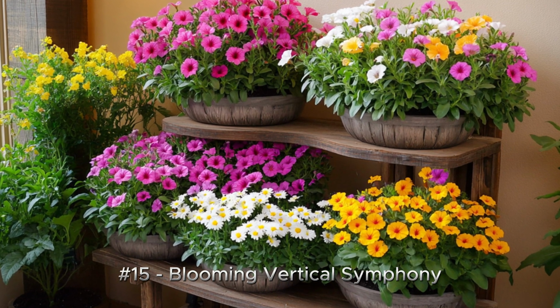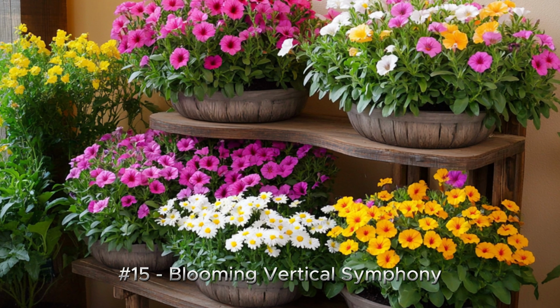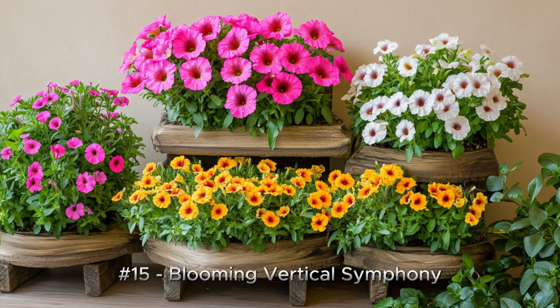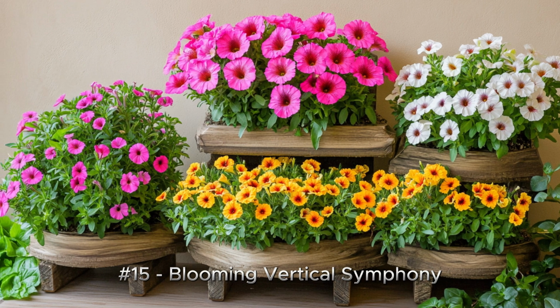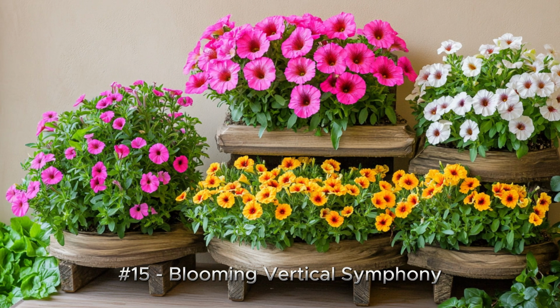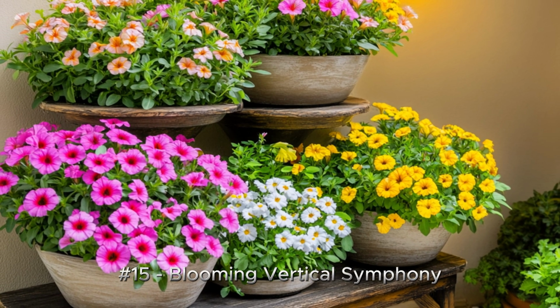The setup is bathed in soft, ambient lighting that highlights the rich colors of the flowers, creating a cheerful atmosphere in the room. Behind the stand, a beige wall serves as the perfect neutral backdrop, ensuring that the flowers are the focal point. The vertical arrangement maximizes space, making this a perfect solution for small spaces while maintaining the beauty and vibrancy of a blooming garden. This setup brings nature indoors in a compact, yet dramatic way.